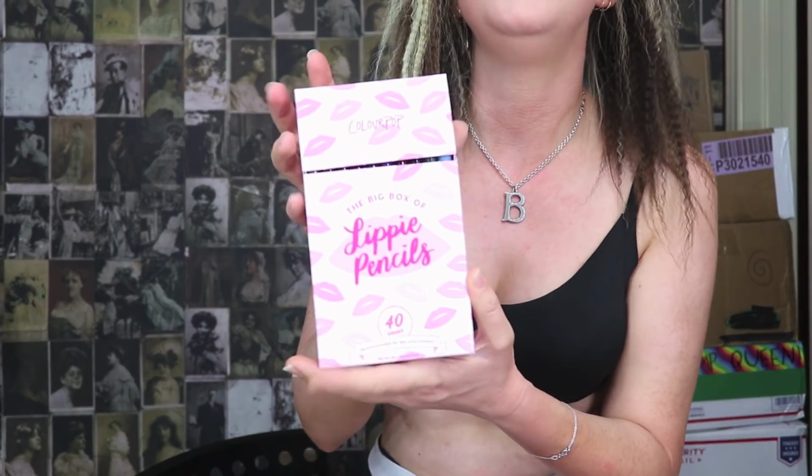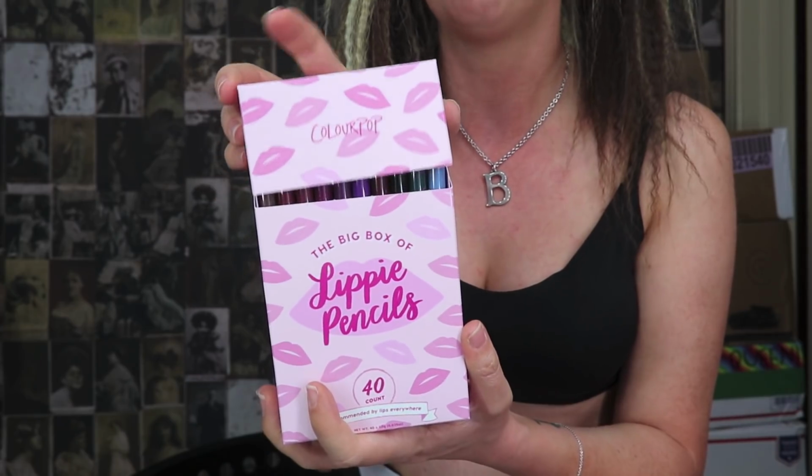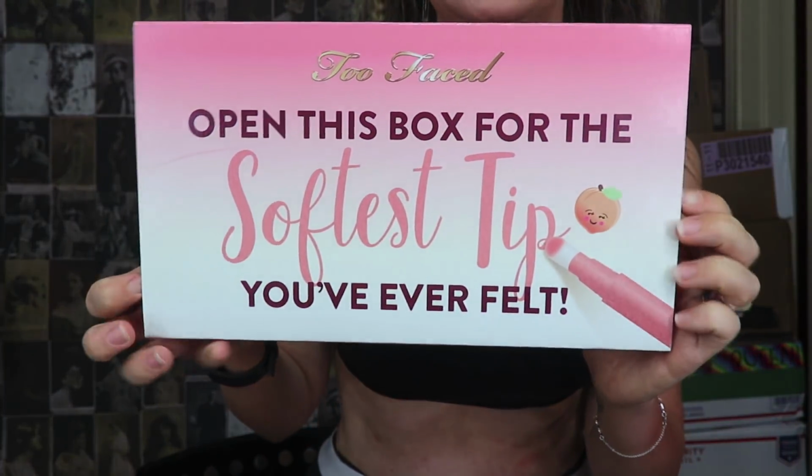Lippy product time. We have infinite lip liners to choose from thanks to ColourPop. Look at how adorable this is. I think that this is every shade of lip liner that ColourPop makes. Then I think for the actual lip product, I'm going to use one of these new Too Faced Peach Puff.